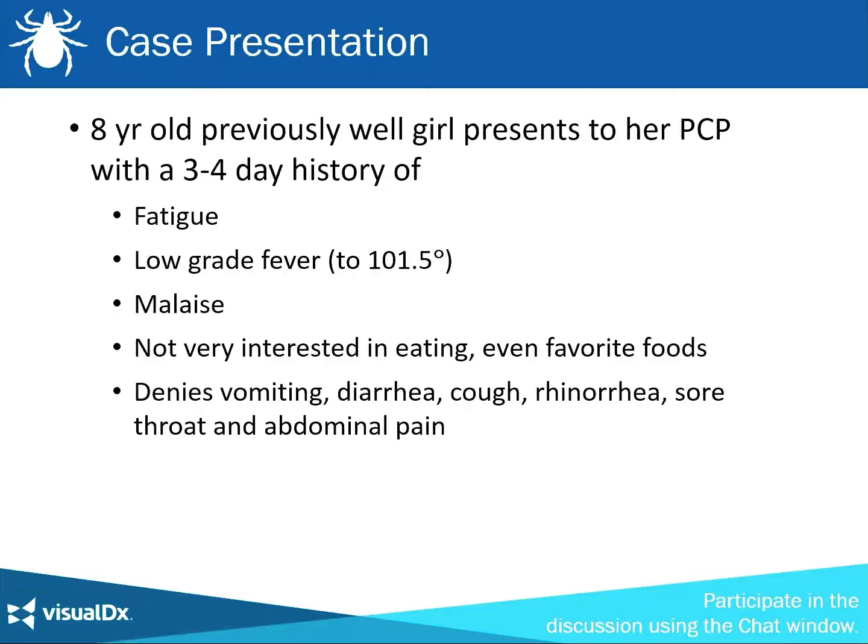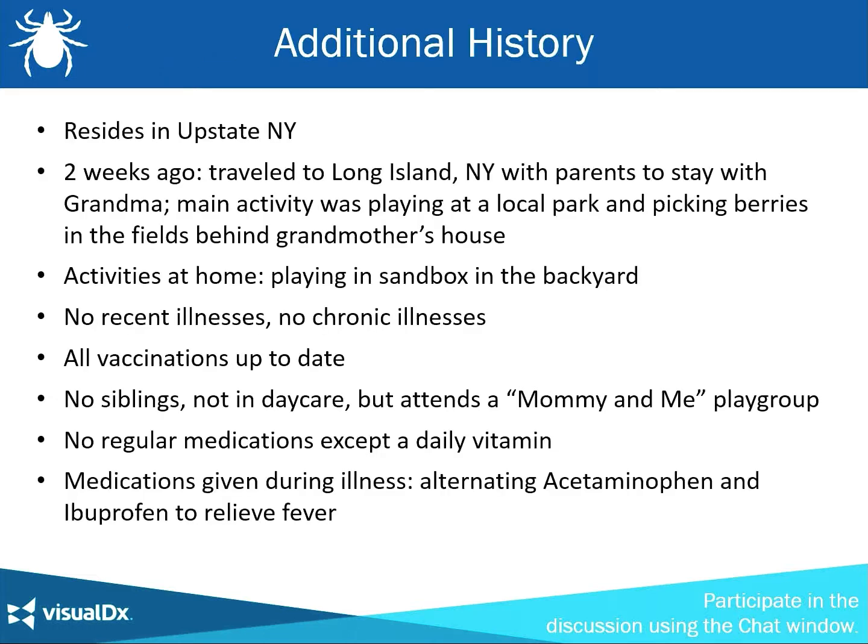So our case today is an 8-year-old previously well girl who presents to her primary care doctor with a 3 to 4 day history of fatigue, low-grade fever, malaise, lack of appetite. She denied any vomiting, diarrhea, cough, runny nose, sore throat, or abdominal pain. Some additional information: she resides in upstate New York. This case occurred the end of May, beginning of June.